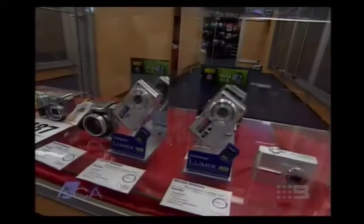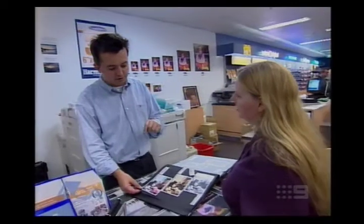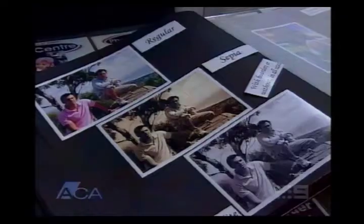If you're in a daze about the digital camera craze, it's time to get into the picture. Digital photography is the way of the future. It's all over for film. Andrew Thompson is computer manager at Harvey Norman in Melbourne. Digital cameras are so popular because they're just so easy. You basically point and click and away you go.